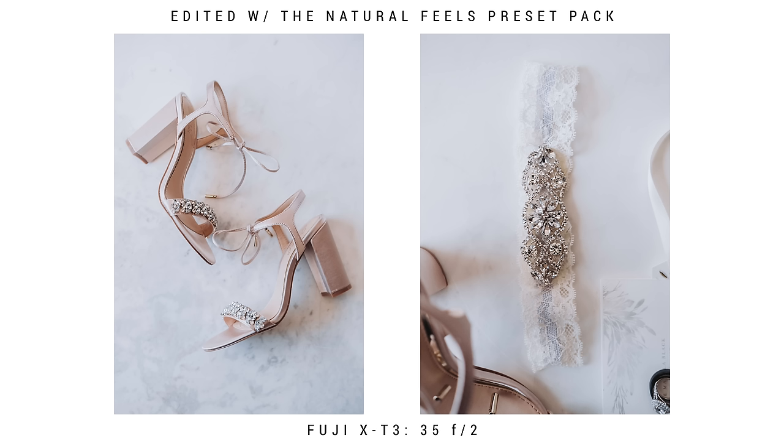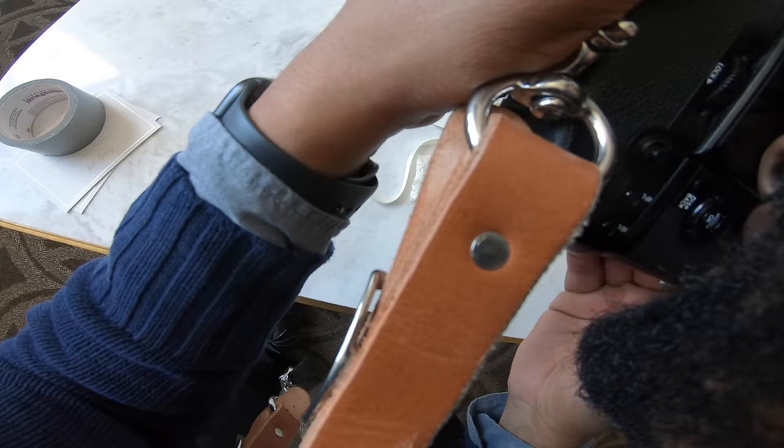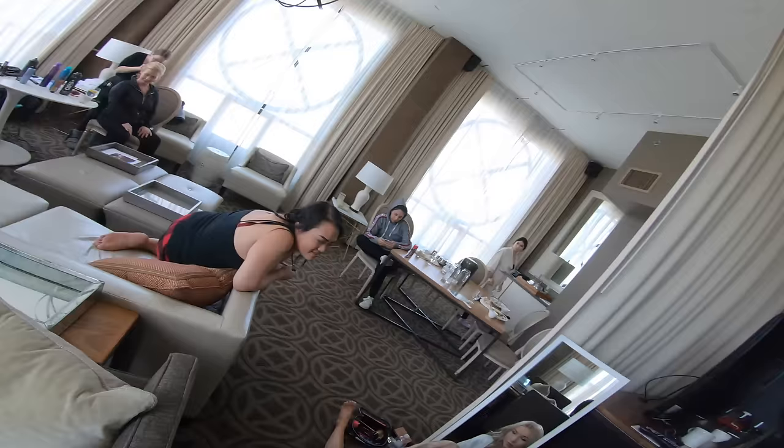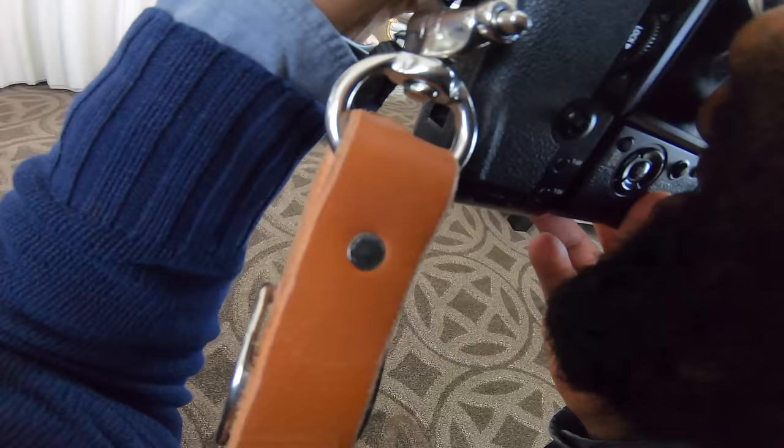As a wedding photographer, make sure to always be aware of your surroundings. While I was taking my flat lay photos, the bride was doing her makeup, and I forgot she's a makeup artist. So while I saw her there, I thought it'd be a great opportunity to get some cute candids of her doing her own makeup.